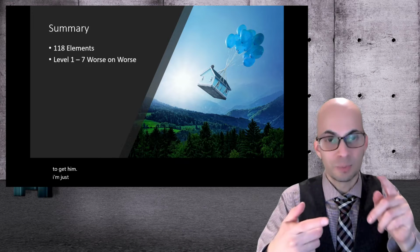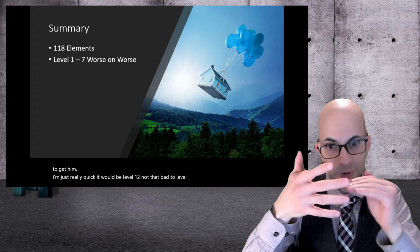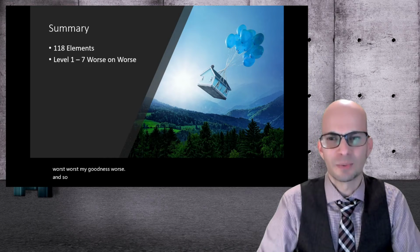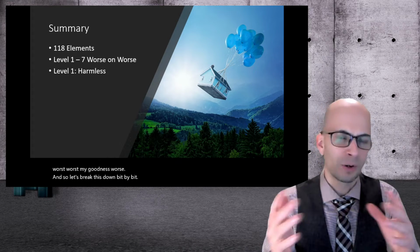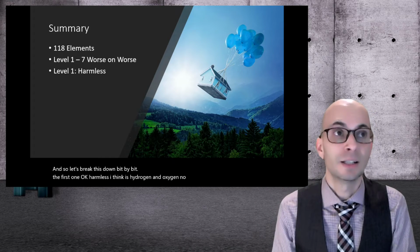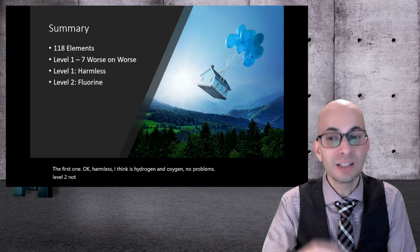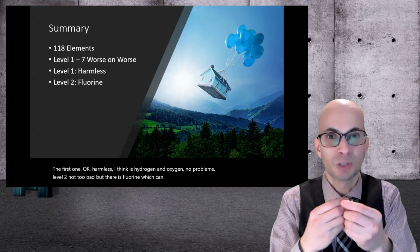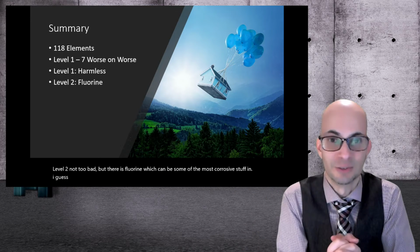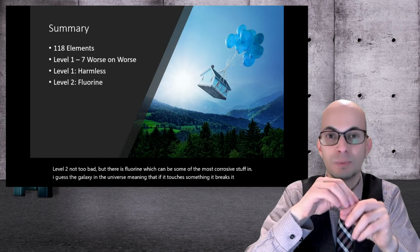Just really quick, it would range from level 1, not that bad, to level 7, oh my goodness, worse. And so let's break those down bit by bit. The first one, okay, harmless. I think it's hydrogen and oxygen. Well, no problems. Level 2, not too bad, but there is fluorine, which can be some of the most corrosive stuff in the universe, meaning that if it touches something, it breaks it down to its basic elemental parts.